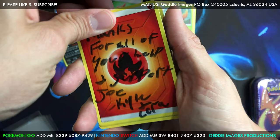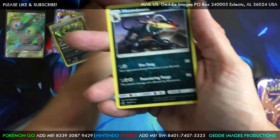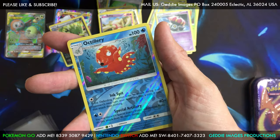Had Ball Toy, that's a reverse common. Play Doll, this is regular rare. Houndoom, regular rare. And then we had an Octillery reverse rare, okay.